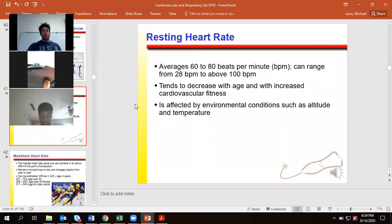Now, resting heart rate is going to depend on your level of physical fitness. Most people are at 60 to 80 beats per minute. It can go as low as into the 20s for people that are in incredible aerobic shape, and it can be all the way over 100 beats per minute for individuals that, could be the heart transplant case or individuals that are just not as physically fit. And it tends to go down as we get older and with being in better shape.